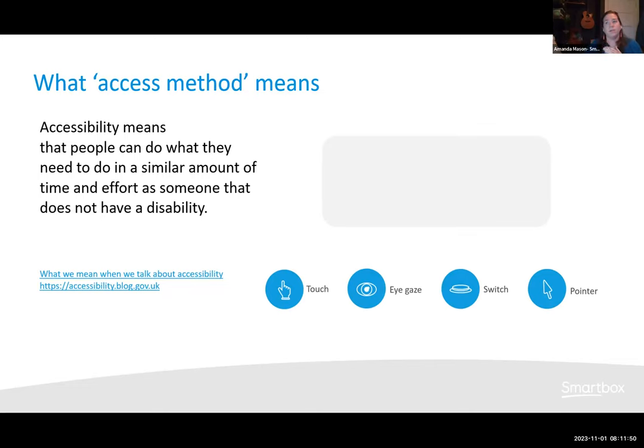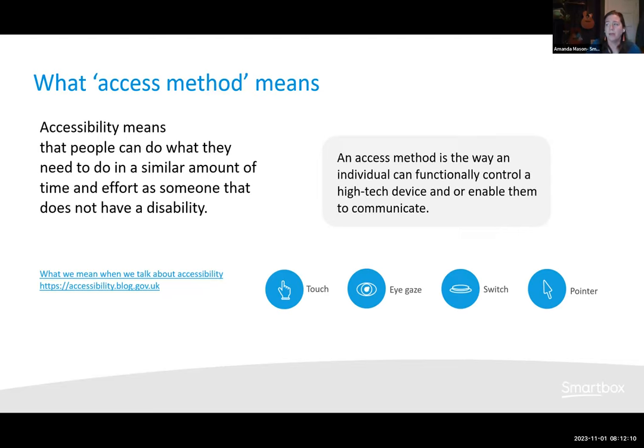But we talk a lot about access methods. And again, to make sure we're all on the same page, what we mean when we talk about accessibility access methods is how we can allow someone to do whatever they want or need to do in a similar time and with a similar amount of effort as someone who does not have a disability. So kind of just evening the playing field a little bit. So access method is the way that they can control a high-tech device, a computer, or enable them to communicate, right?